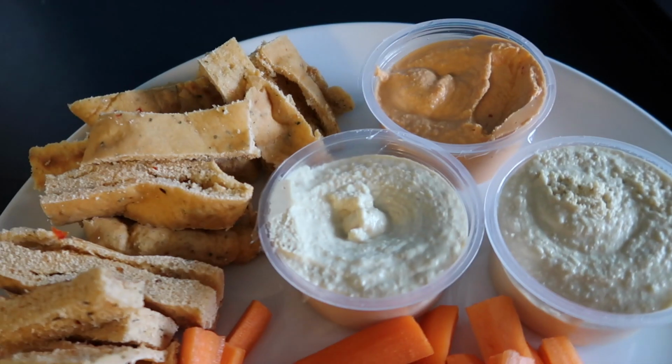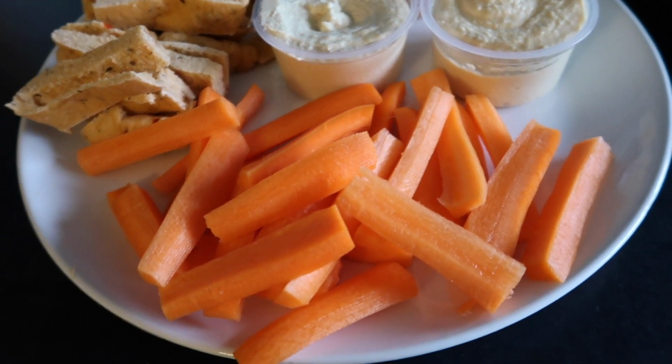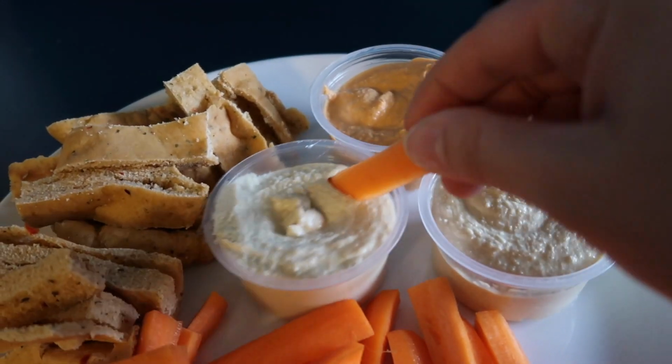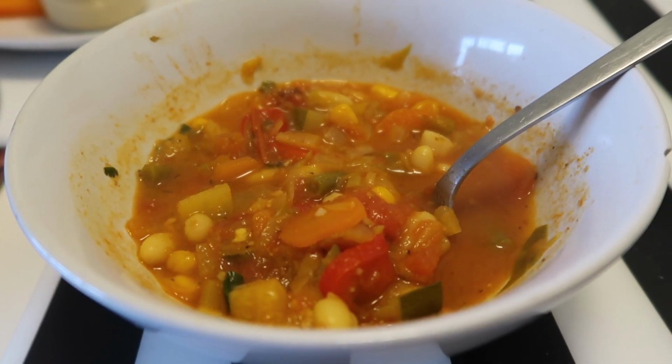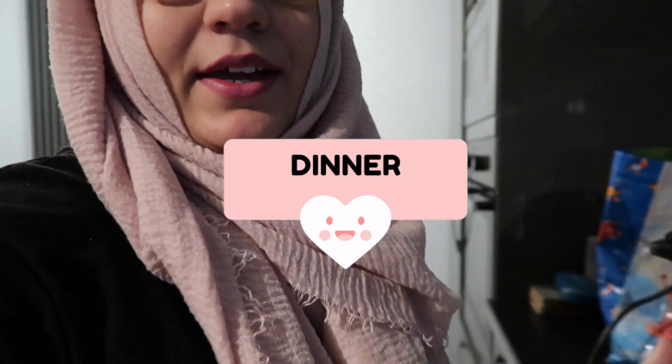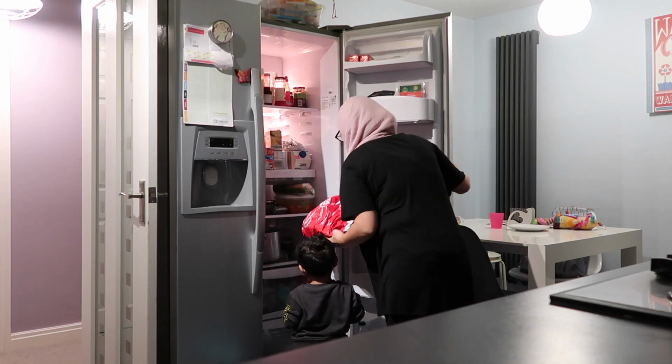I had a little bit of this. I didn't have all of it. Me and my mum and my stepdad all shared it, and I also had a bowl of soup which was really nice. My mum made this the day before and it was delicious. I want to make some beef fajitas.